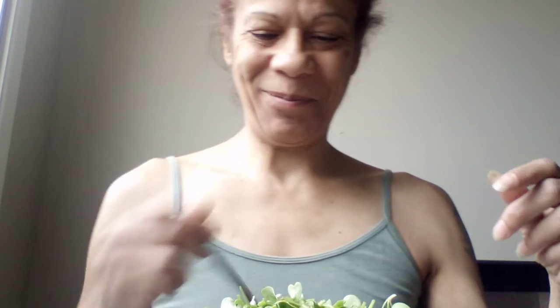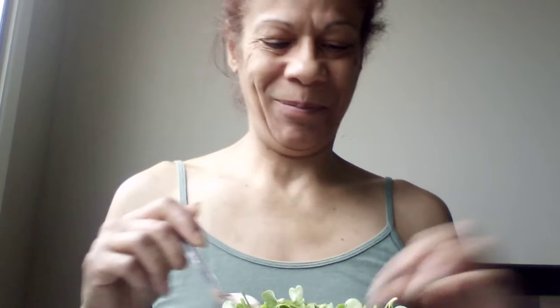Let's eat that food. Let's shut up and eat, because we do not want it to get cold on me, because it always seems to do that. This is collard greens. Let some bugs help themselves to first.